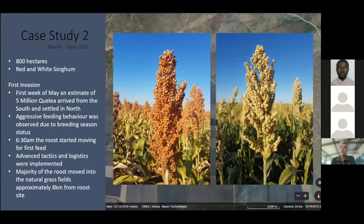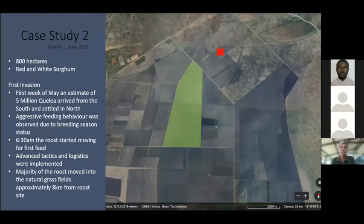Now, we had 2 major invasions of quelea birds. And the first invasion was an estimate of 5 million birds that arrived from the south of Panamatenga. These birds started roosting at the same site. If you remember case study number 1, that is the historical site where you find these birds. And we saw a lot of aggressive feeding behavior because of their breeding status.